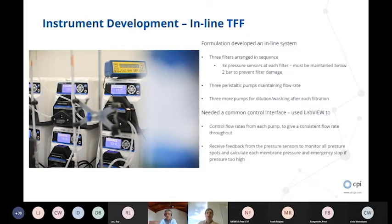We needed a common control interface for that. So the solution was we used LabVIEW to basically pull our instruments together into a common interface, because you don't want to be individually controlling each and every pump and worrying about getting the flow rates right. So the interface that we built, which I'm sorry, I can't show you because my LabVIEW version isn't up to date at the moment, so I don't actually have that ability on this new laptop.